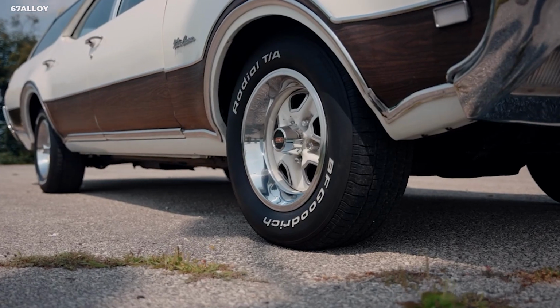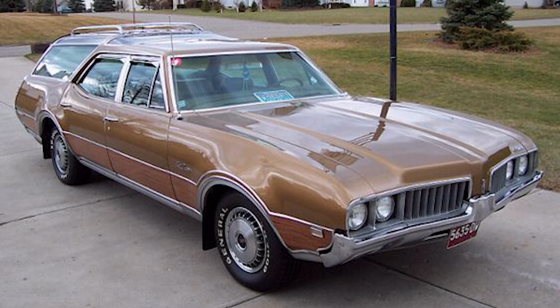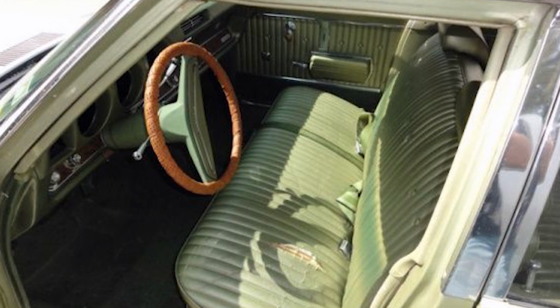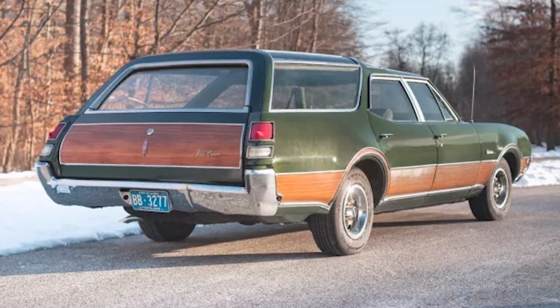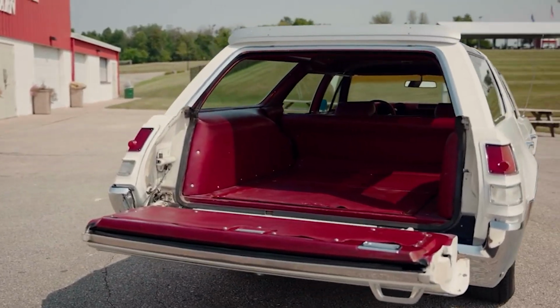Furthermore, the Vista Cruiser had a longer wheelbase of 5 inches compared to regular wagons. This stretch helped add a front-facing third-row seat and gave more space inside without hurting the car's power or speed. Even with all this extra space, the car still felt balanced and could move at good speeds. Its special raised roof and glass skylights made the cabin feel open but did not slow down the car's performance.